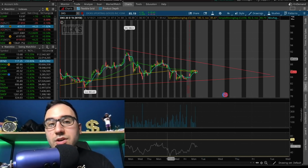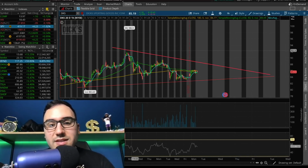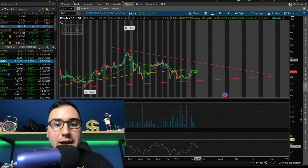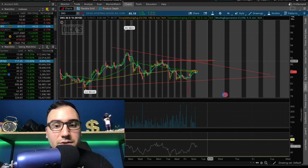So let's see if DKS could break out of the high point today at about 86 bucks. If so, we could start making a move towards the top of this wedge, anywhere from $88, $90, and that could be a breakout spot for DKS. Maybe we take out 88, 90, we end up going mid, high 90s, that's possible.